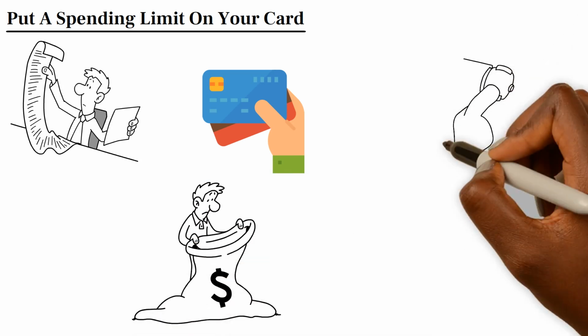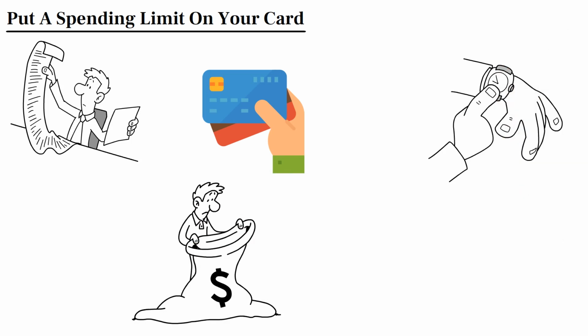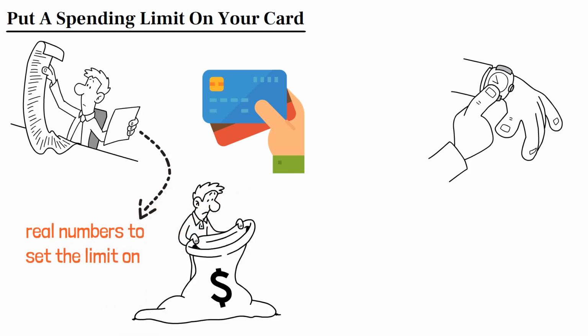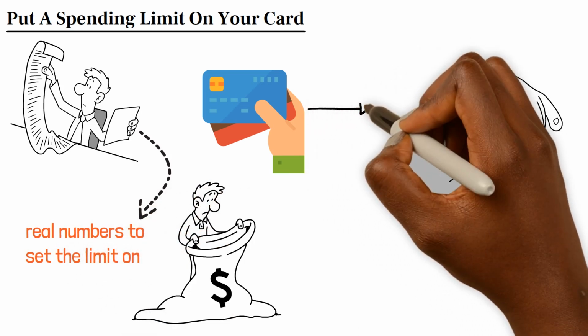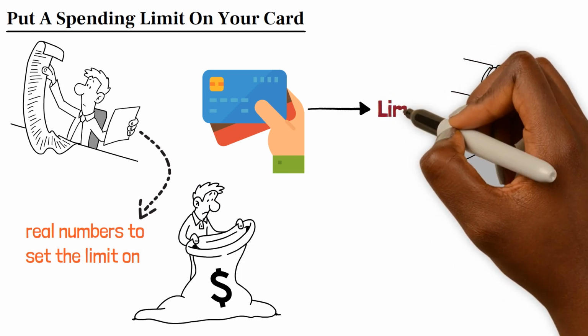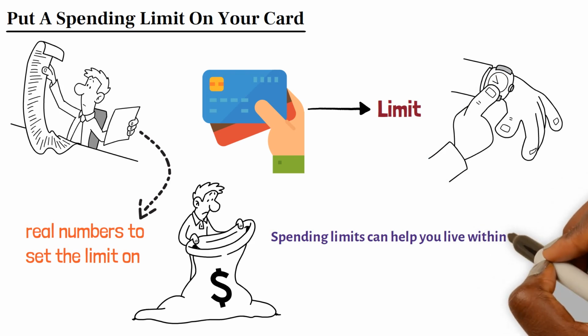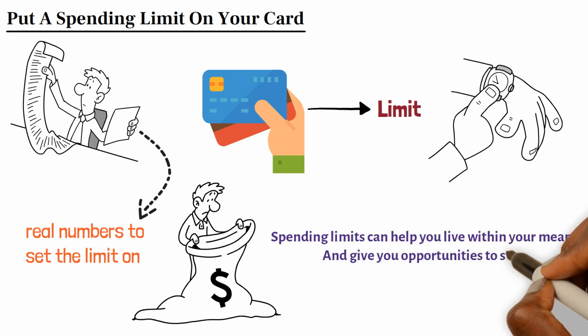Take time to reassess your daily expenditures in advance. Tracking your spending now becomes important because you need real numbers to set the limit on. This is where you need to be honest with yourself. If you know you like to spend, talking to your bank to put a limit on your card might do you some good. Spending limits can help you live within your means and give you more opportunities to save.